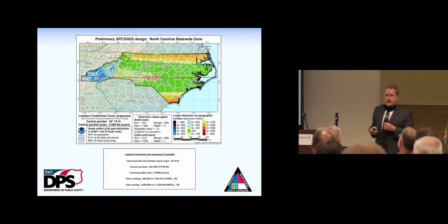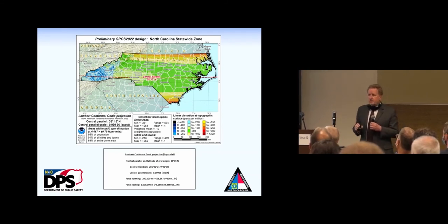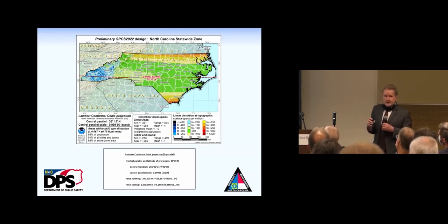We did stick with a one zone state, which we'd previously done. A lot of East Coast states stayed with the one zone system. Some of the western states went to multiple zones. Kentucky has both a single zone and a two zone, and I think they may even have some low distortion projection in that state also. But we stuck with the one zone state.